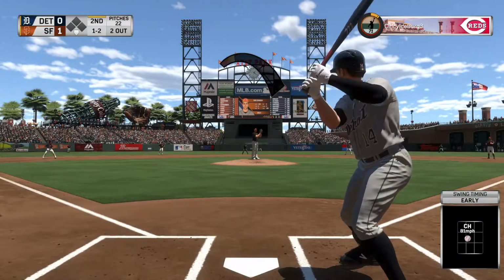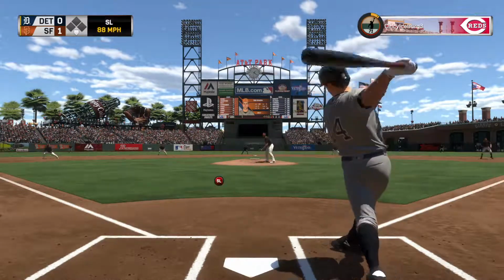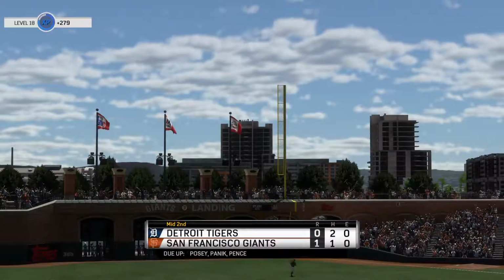Well, clearly he's not sitting changeup with that swing. I like the early changeup. Now it sets up your fastball. Swing and a miss. That retires the side.